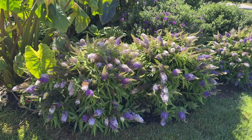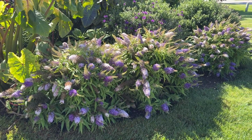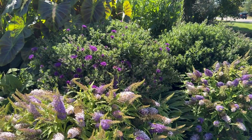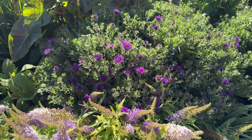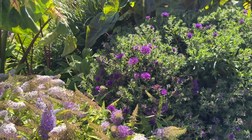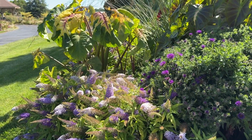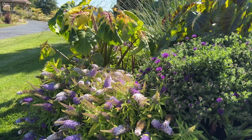I'm loving what they did here in this garden space. They took some of those lower growing butterfly bush and are using them as front of the border, and just behind them they have some asters planted. I don't know about you, but a lot of times when I plant asters in my garden, they tend to crack open and flop. But what's happening here in this garden space is these butterfly bush are holding up these asters so that they stay nice and upright without flopping. That's a great use of one plant supporting another.